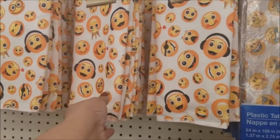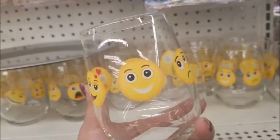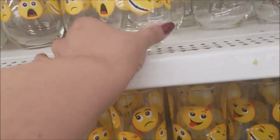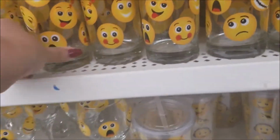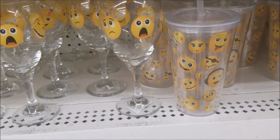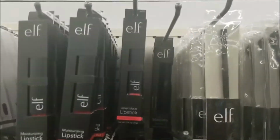And then we have the emoji kitchen dish towels. Kitchen glasses, or drinking glasses, I mean. You have your little variety. They also come in the wine glasses. And then the little straw cups or the plastic.